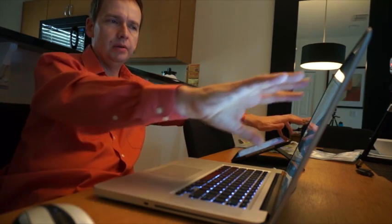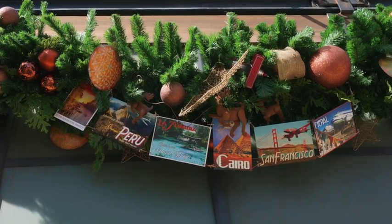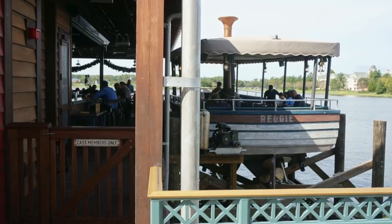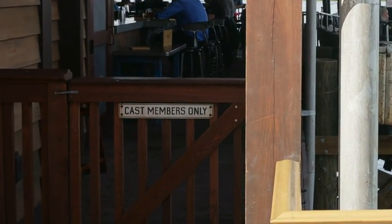In terms of the clutter and the vintage stuff, the newspapers, it did remind me somewhat of the Adventurers Club, and on the outside you could see here the iconic postcards and so forth, and engines and boats. And even the sign here says cast members only, so they're certainly keeping that focus on the cast member even within the restaurants. So I wanted to highlight some of those aspects of Disney Springs, to discuss with you some of the changes that took place.